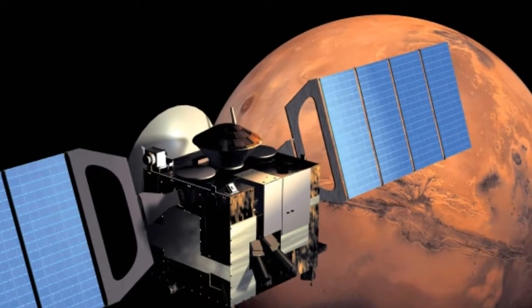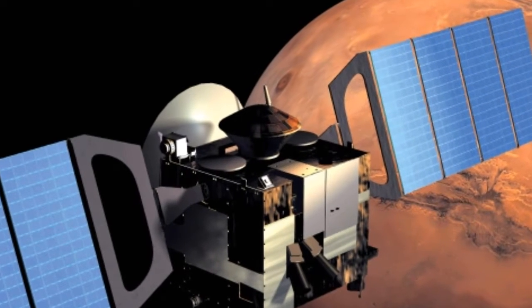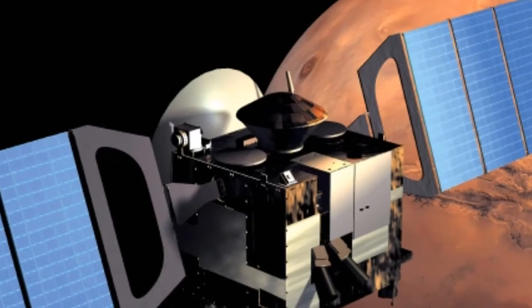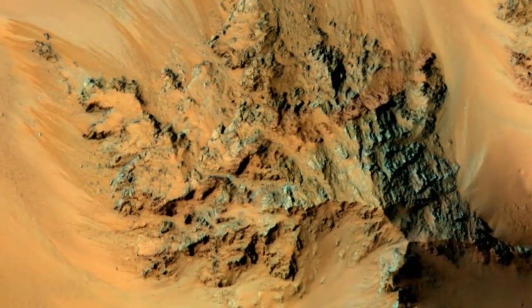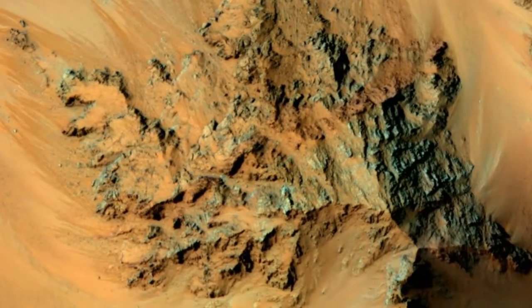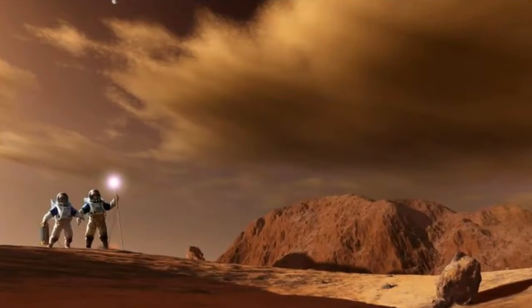We'll study Mars's pulse by listening for Marsquakes with a seismometer. We'll take its temperature with a heat probe. And we'll check its reflexes with a radio experiment, said Banerdt. Think of InSight as Mars's first health checkup in more than 4.5 billion years.